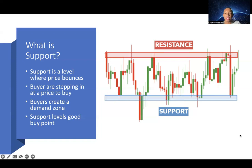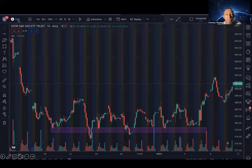So let's break this down with an example. Here, we are trading SPY on the 1 hour time frame, meaning each candlestick represents 1 hour of price action. Here we have our blue demand area drawn, and it's not a line. Oftentimes you'll see traders with one line representing where a price might bounce, but it is impossible to predict where a price is going to bounce. So we use an area or a zone.